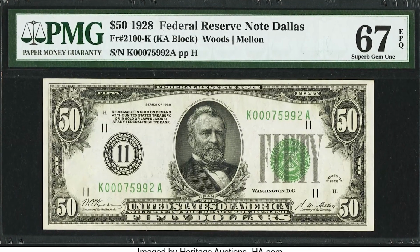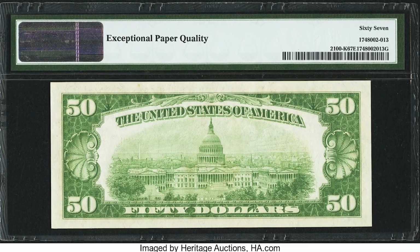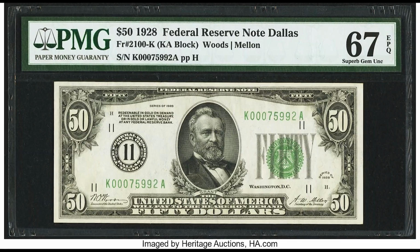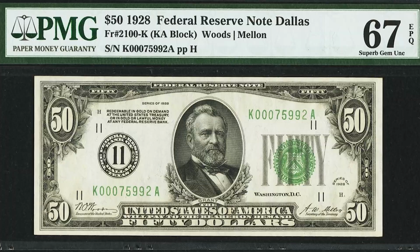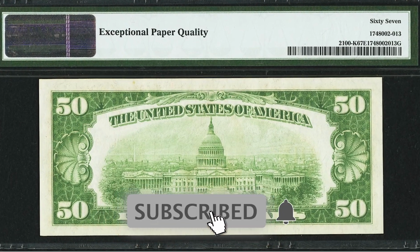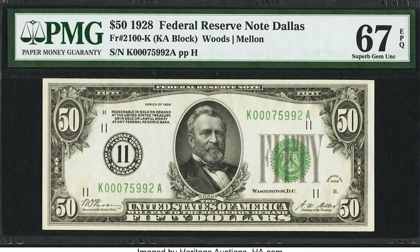So we're breaking down why this bill sold for $26,400. Let's review what we've gone over. 1, it's from 1928, the first year they produced these small size bills. 2, it is a numeral type bill. Again, instead of there being a large letter for the district seal, it is a number. 3, the condition is very high. And 4, what I've not gone over yet is the specific district.